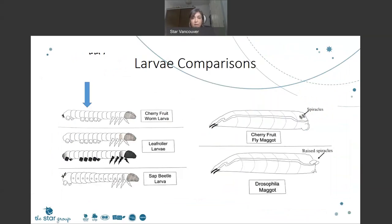Here's one other larvae comparison that I think is really good. On the left-hand side with the blue arrow pointing down, these are the caterpillars, right? Cherry fruitworm larvae, leaf roller larvae, sap beetle larvae. And then on the other side, you've got the dipteras, the maggots. So there's your cherry fruit fly maggot, there's your Drosophila maggot. And you can see there's some pretty obvious differences in that the caterpillars are gonna have a head capsule, and it's either gonna be black or brown, whereas maggots don't have an obvious head. Caterpillars have legs, maggots don't have legs. And in some cases, like cherry fruitworm larvae, they'll have what's called an anal comb. The maggots do not have this. So there are some really obvious differences when looking at the larvae.